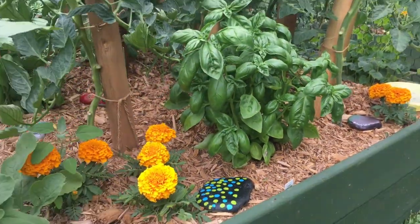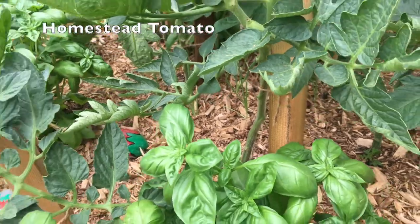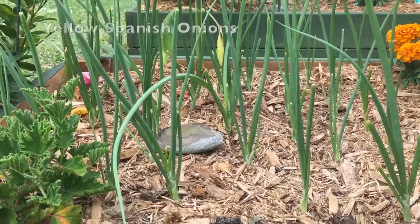My basil is another plant that's really going crazy. I've been cutting it back a lot and giving bunches of fresh basil to my friends and family, and so they've been loving that, and I just can't stay ahead of the basil.